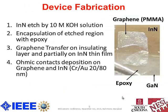The device fabrication involves a few steps, and we start by etching the indium nitride using KOH solution. This etched part will be encapsulated using an epoxy, and the graphene will be transferred onto this insulating layer, and the indium nitride would overlap to ensure vertical transport and conductance between the indium nitride and the graphene layers. The graphene transfer also involves a few steps.